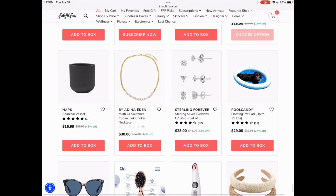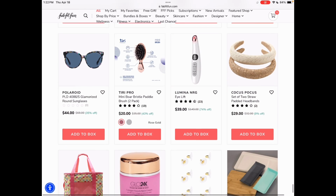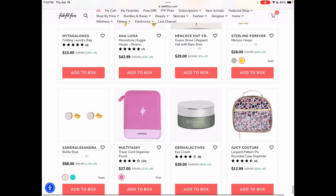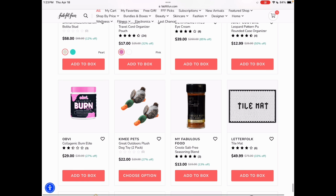Look, even your puppy can float in the pool. We got some serious summer pool floating going on. And look, cute little outdoor plush dog toy 2-pack. They're ducks. How cute is that?